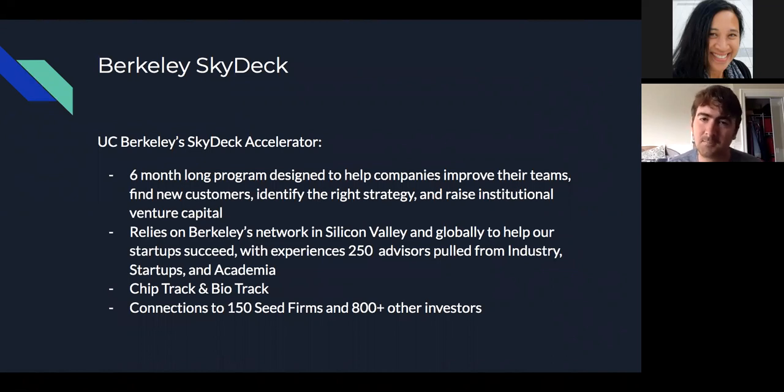And we do have a specific focus on life science and bio companies. About 20% or so of our portfolio is in that space. And we have some special resources and communities for companies that look like that. And then, the accelerator also has connections through 150 seed firms and about 800 investors who join our demo day. So what we really try to do is ask, what's the power of Silicon Valley? And let's try to use Berkeley to help the startups succeed.